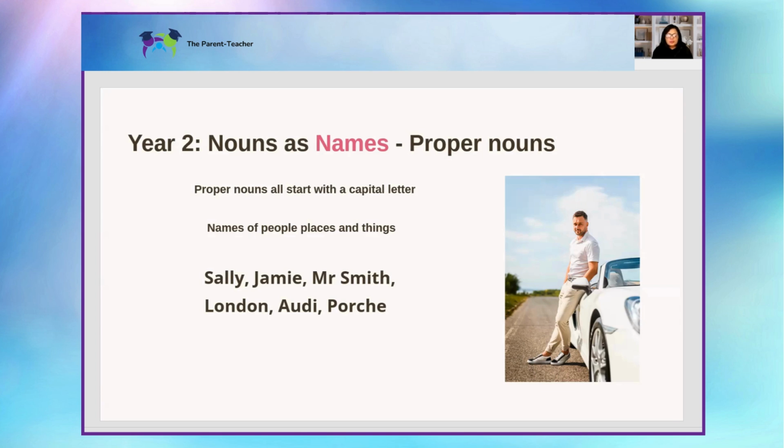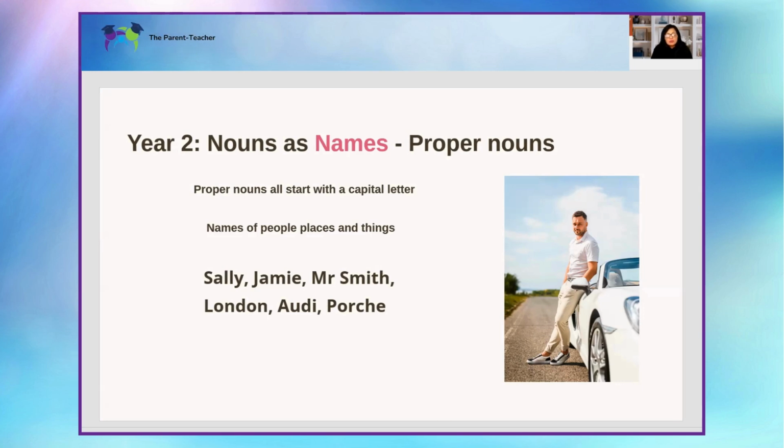Okay, so those are concrete common nouns. Those are other words for the nouns that you can touch. But they're also going to learn that nouns are proper nouns, which means they're the names of people, places, and things. So here we could have Mr. Jamie Smith. He is a man. So the man is a concrete noun, but Mr. Jamie Smith, that's his name.